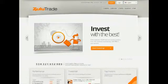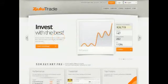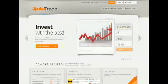So I've been thinking about forex for several months now, but I've been so reluctant to get involved because I know so many people have got their fingers burned with the forex market. If you don't know what you're doing in forex, you're going to lose money, and if you're not careful you could lose a lot of money very quickly. So if you're a beginner or even an intermediate, then Zulutrade is absolutely the right thing for you.